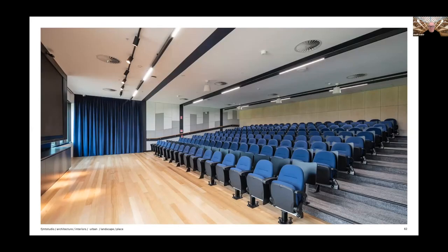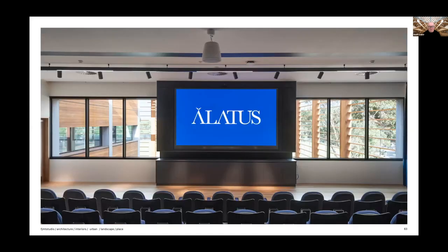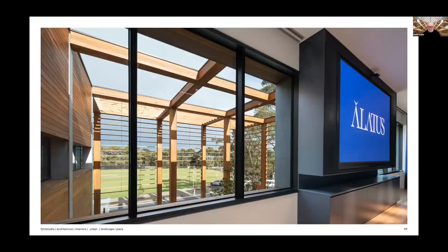The main presentation space, I think is it Dave, 70 people, 80 people, which again, single floor, it's really a key space for the school. And it has openable windows on either side of the screen, so you can have blackout conditions, and or during a lecture, you can again engage with the outside world.